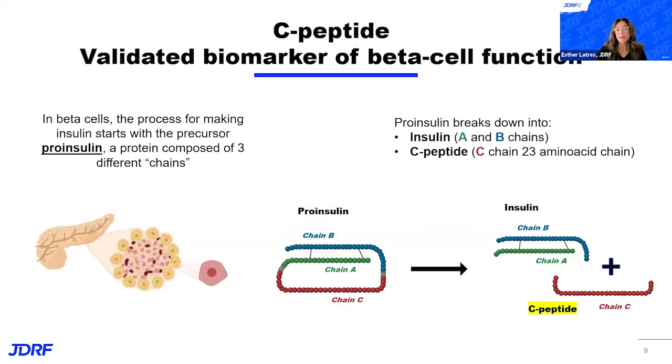We talked about C-peptide a lot, and about how we can monitor beta cell function. This is key, whether in the pre-symptomatic stages, in new onset, or in the islet transplant setting. How do we measure beta cell function? It's a validated biomarker. Before I go into that, I just want to briefly describe what C-peptide is, because we talk about it a lot. In beta cells, shown in this cartoon at the left, the pancreas, an islet, and then a beta cell, they make insulin as a precursor called proinsulin. This proinsulin breaks down into 2 major parts.